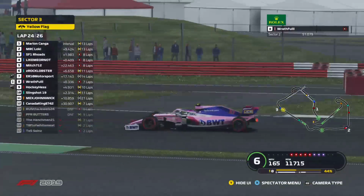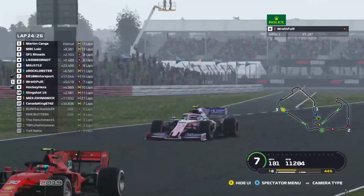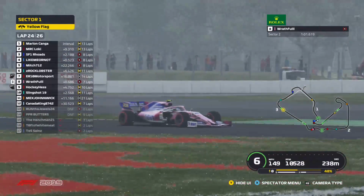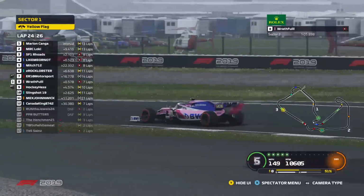He's trying to make quick work of this field. Can he make it stick? He's been the overtaking here so far. Sector 1 has been his choice of overtaking people. He's conserving his ERS as much as possible to try to make it stick.